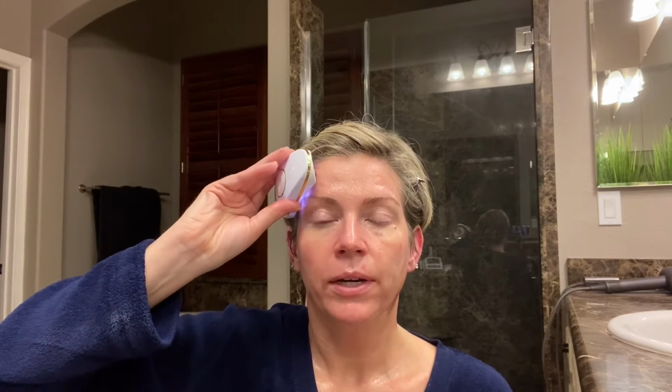Then you have Total Clearing, which helps with acne and breakouts. You can customize that one. I think it's like 3 minutes long, but you can just use it for a minute on each spot or less. That one helps kill the bacteria for breakouts. If you feel a breakout coming on, you can use Total Clearing, and it helps calm down the breakout and get rid of it.